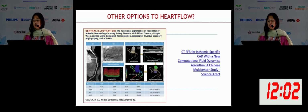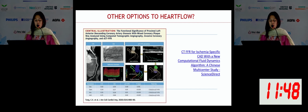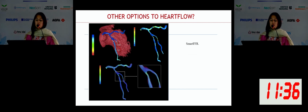One is Siemens. I don't want to go into detail, but this paper is from United Imaging in China, and they have an on-site CT-FFR that they're trying, and it has good sensitivity and specificity when compared to invasive coronary angiogram. They use some alternate boundary technique to get the CT-FFR values. There is also something called smart FFR, where it looks into the endothelial shear stress to give you a color-coded map.